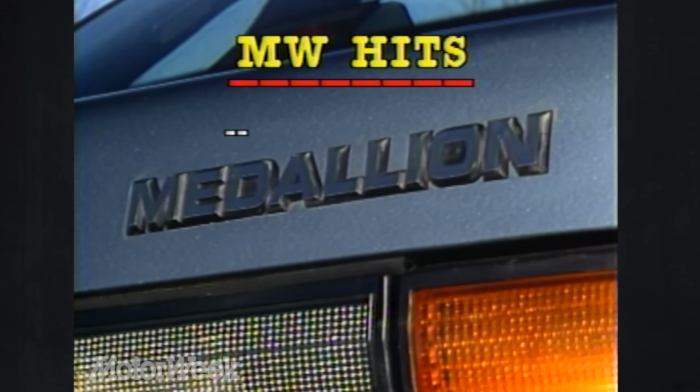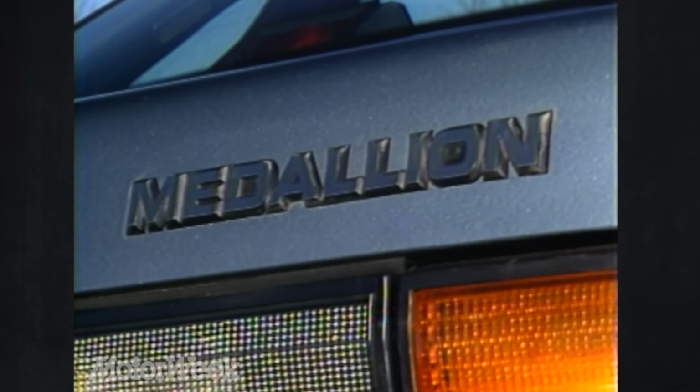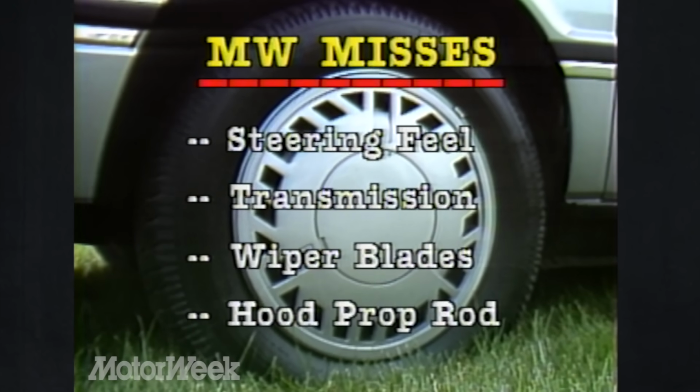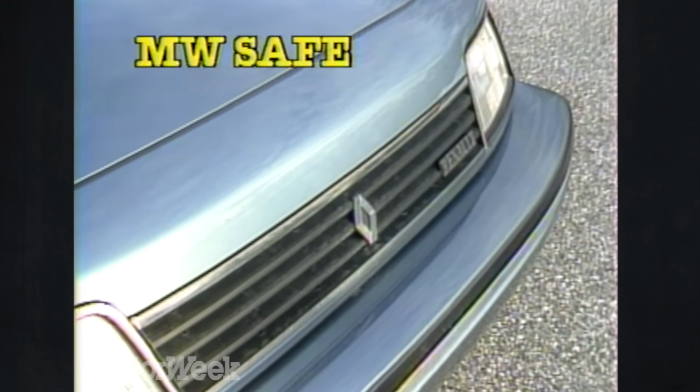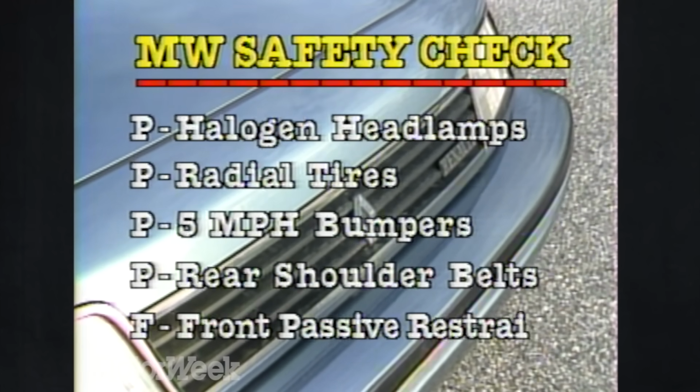So our list of hits starts with the competitive price. It's followed by the handsome styling and roomy, comfortable interior. We also like the fine braking performance and smooth handling, that is, despite the numb steering, which tops our list of misses. We also had problems with the stiff manual transmission, which diminished acceleration. Also, the fragile wiper attachment and flimsy hood prop rod have no place on a car of this quality. On our safety check, the Medallion passes with standard halogen headlamps, steel radial tires, 5-mile-per-hour bumpers, and rear shoulder belts. It lacks only front passive restraints for a clean sweep.